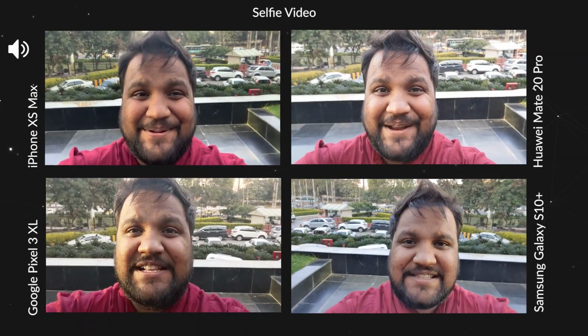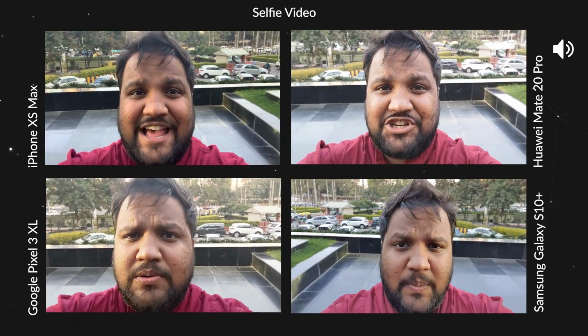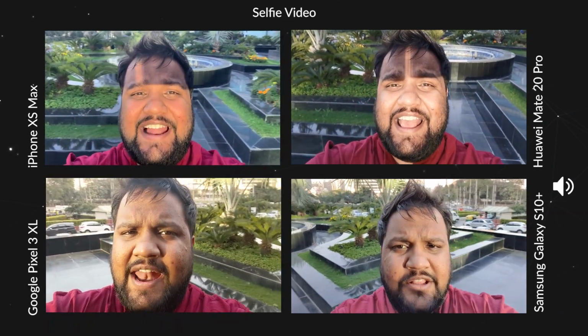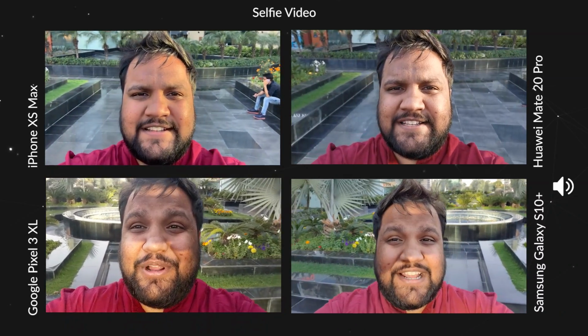Hi guys, I'm shooting a video using the iPhone XS Max and the Mate 20 Pro right now to check out how's the image quality, the stabilization and the sound quality as well. I'll pan around and you will see that the shadow of the phones are falling on my face, and you will also see that there is a light on my face.